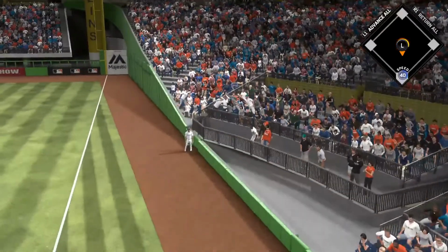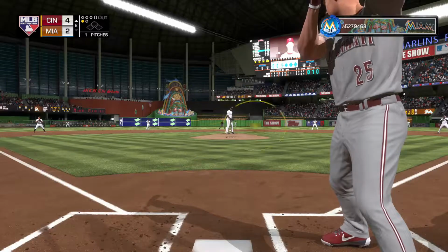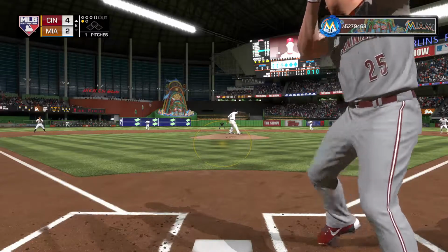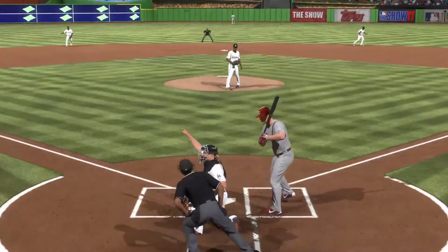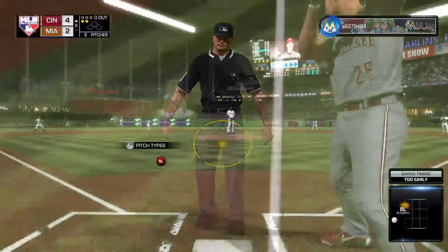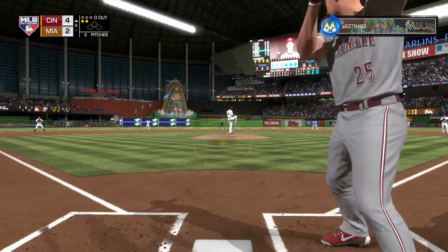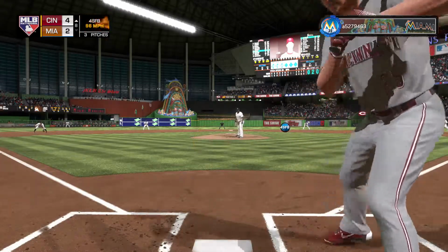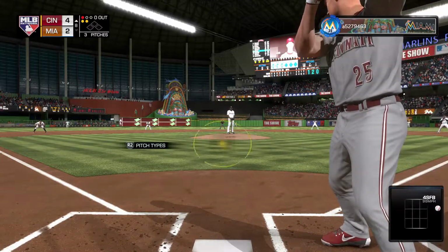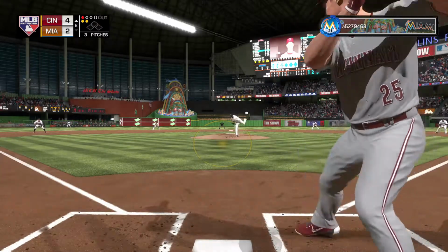Out in front as this is pulled foul into the seats. Here's the 0-1. Started to go around there. Looked like he held up in time. No. Strike 2, says the third base umpire. Into the windup. Here comes the 0-2 pitch. And he'll take the fastball here inside off the plate. It's 1-2.